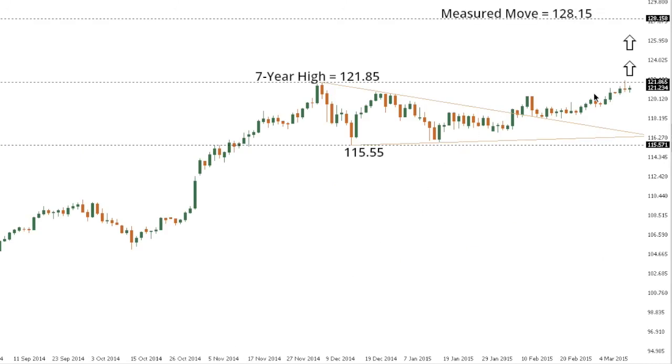Dollar yen. So dollar yen recently broke above the 7-year high from December at 121.85, with the market trading up on Tuesday just over 122 ahead of this latest minor pullback. On a medium-term basis, the break above 121.85 now exposes the next upside extension towards a measured move at 128.15 over the coming weeks.